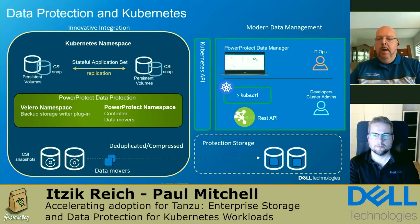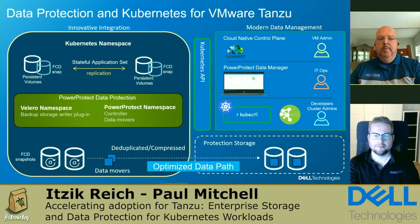I want to talk a little further about where we've gone to the next level with VMware, and this is the reason you are attending today's session, and we really appreciate your participation. From an integration standpoint, specifically around VMware Tanzu, we've added some feature functionality which is different to everything else. Itzik mentioned already how we're using the VMware CSI framework for integration with storage.